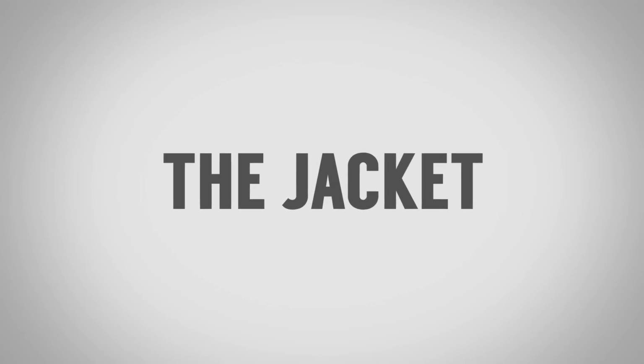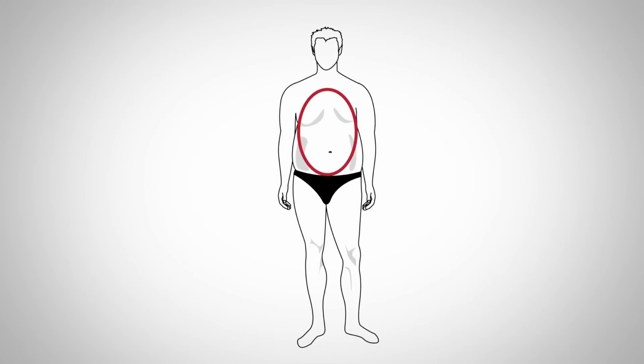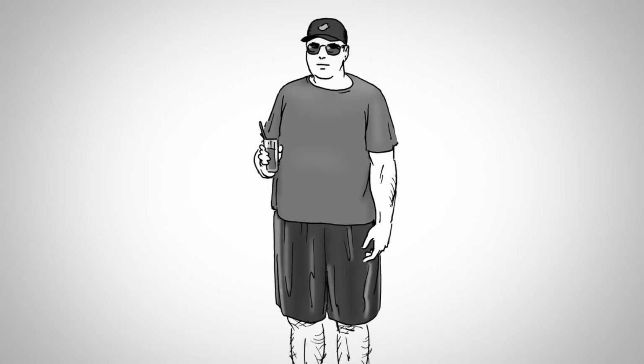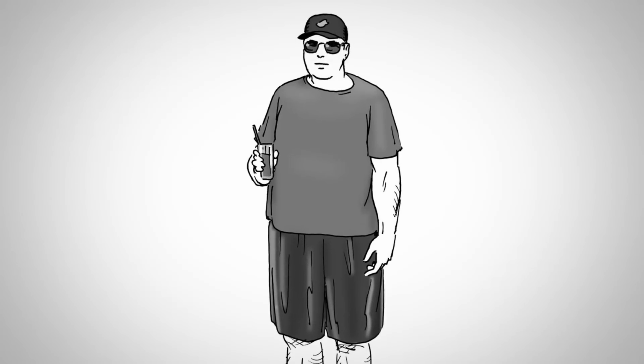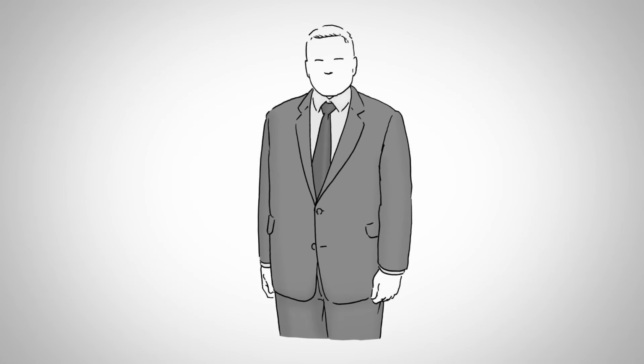Why do I have the jacket? Well, let's look at your shape, the oval shape. What do we want to do? We want to accentuate the shoulders. Men who are a little bit larger, especially in the midsection, start to have rounded shoulders, especially if you're carrying weight up high. If you wear clothing like a t-shirt, it basically accentuates that oval. We don't want to do that. We would rather create a rectangle type shape. We're going to do that by squaring up your shoulders with a jacket.